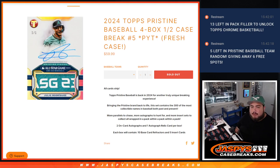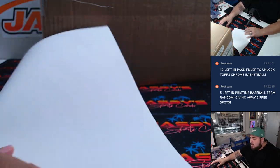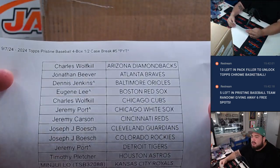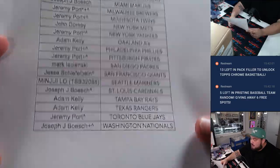We just sold out 2024 Topps Series One Baseball. This is a four-box half-case break. Pick your team number five, guys. And again, fresh case here, guys. We got a little team random. So if you have a character sign, that means you won that from the team random. Everybody else bought it straight up. Thank you guys so much.